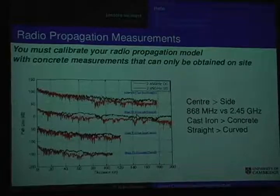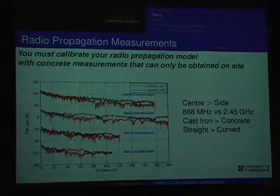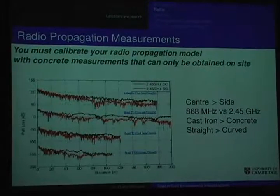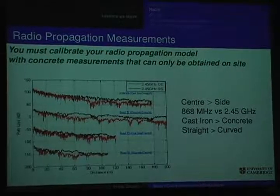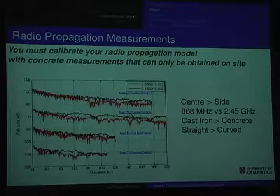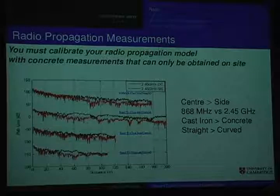So the first thing is that whatever model you use, you must calibrate it with real measurements. Much of the work that my colleague Ian Wassel and his students did was just go down there in the periods that the trains are not running and do a measurement, then move 5 meters, do another measurement, move 5 meters, do another measurement, for the whole night. So this is a summary.